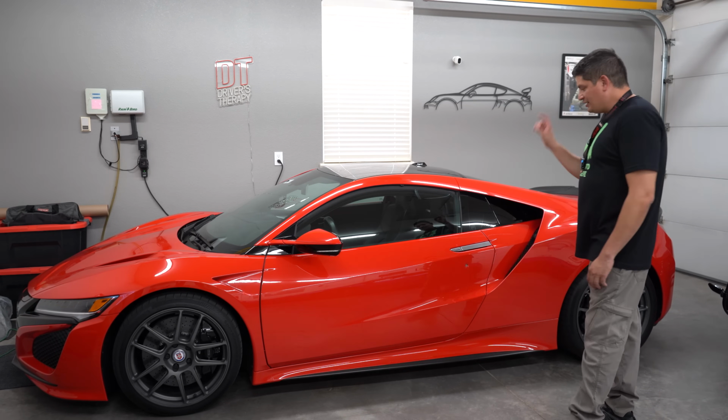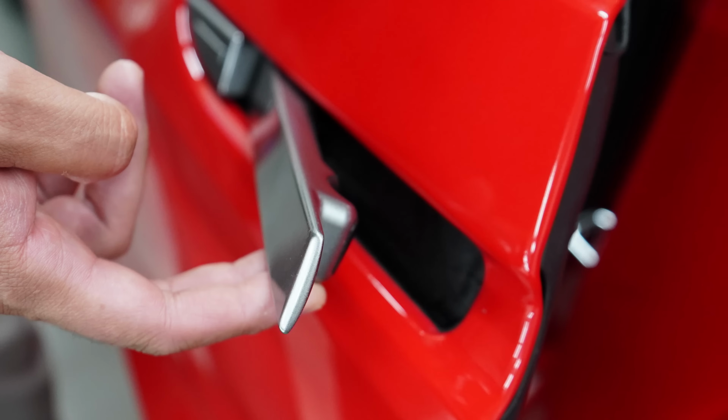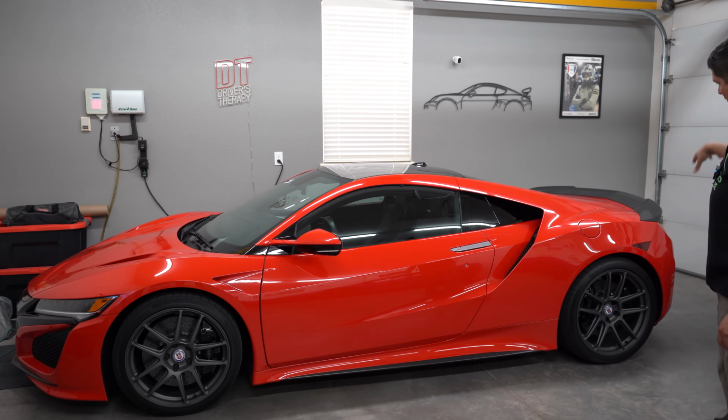All right, the car does not have tint. That's going to be a preference, but you want to inspect all the areas. You want to make sure your door handles work well. They pop out, they pop in. Make sure that everything is good. The carbon fiber is good.